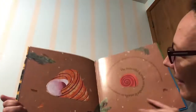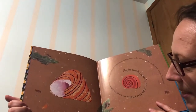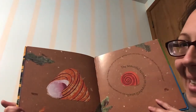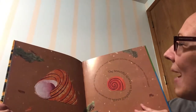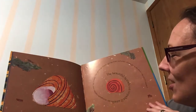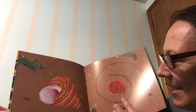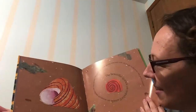Ooh. The beautiful spirals on top-shell snails are miniature castles with tiny details. The spirals go round, getting wider and wider, till you get to the snail, the shell's inside her. Inside these shells, there lives little snails. The shell is their home.